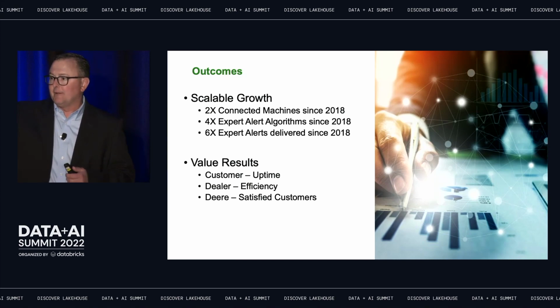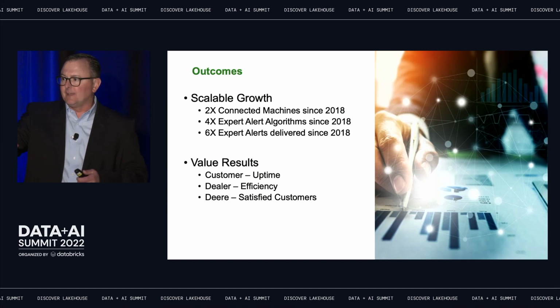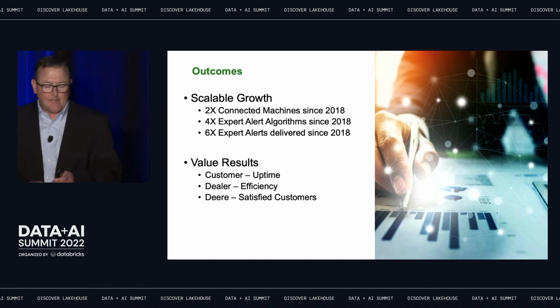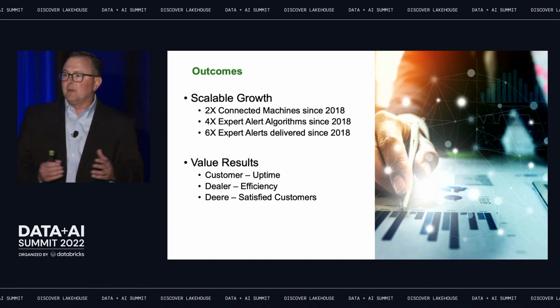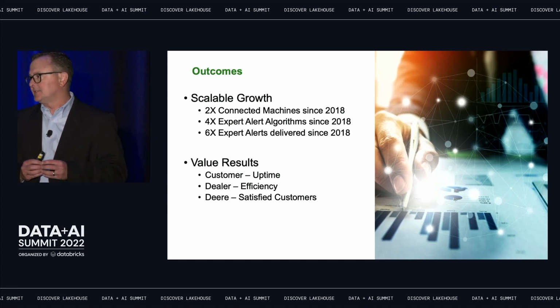If you look at all the work that Jayshree and her team is doing to enable us to leverage that connected fleet, it's quite significant investments. We right now have 4 times the expert alert algorithms running since 2018, and we only expect that to grow as we grow capabilities. And we're delivering 6 times the alerts that we delivered in 2018. Ultimately, that's leading to customer value and uptime, dealer efficiency, and then for Deere, our satisfied customers.